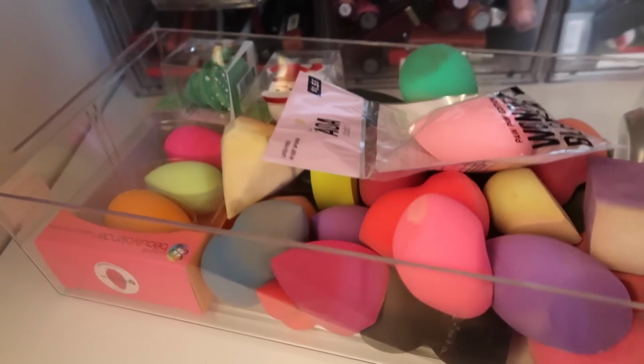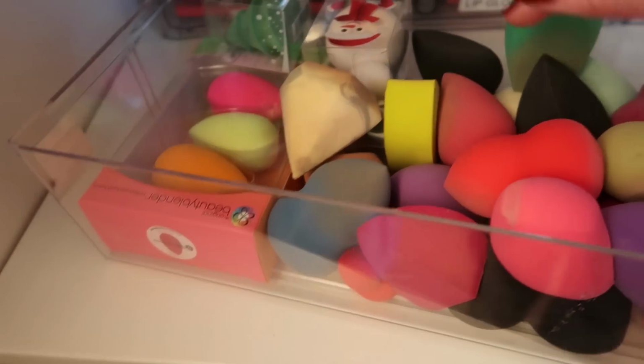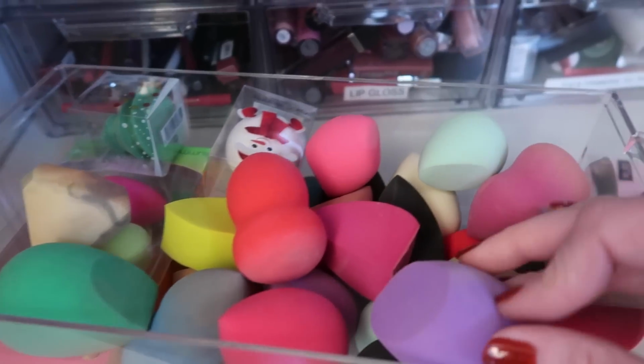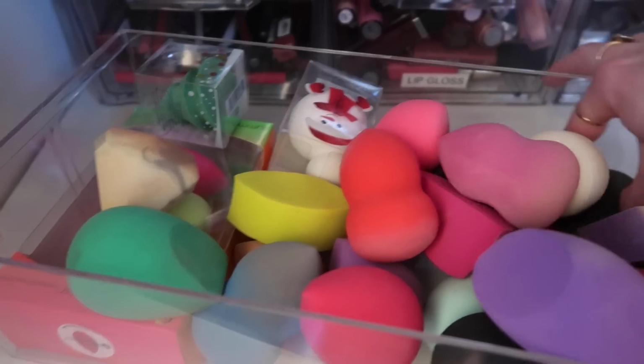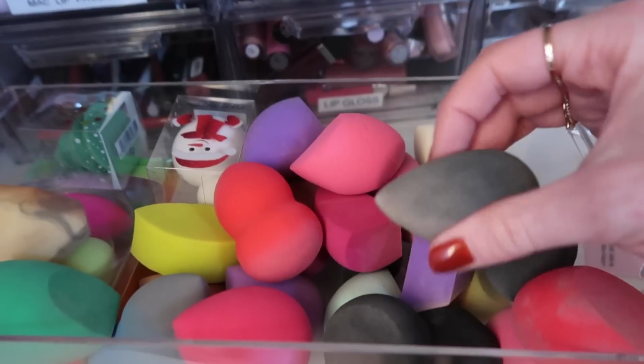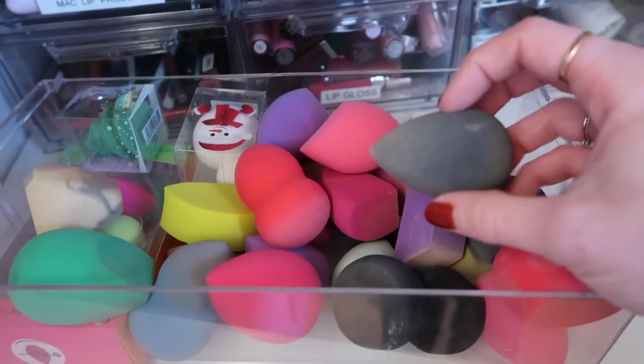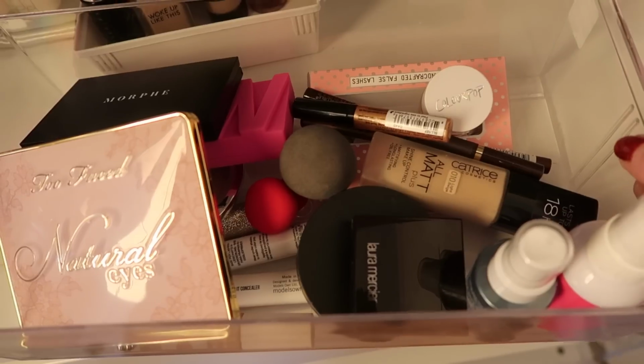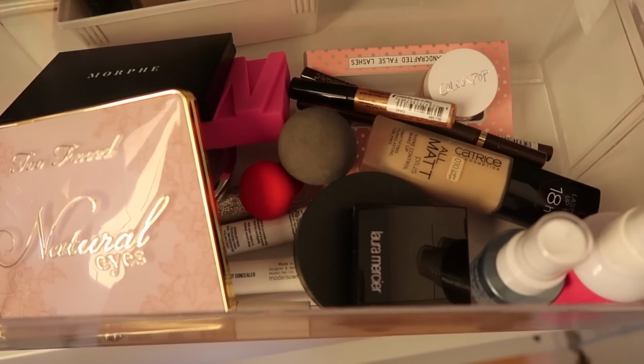All right, and then last thing, we're going in kind of reverse now, but I have so many sponges, so I figured we should try out a new one. Okay, the issue is I don't remember what these are. We could just do a black beauty blender. So I'm gonna wash this and we're gonna use this because I haven't been using an actual beauty blender in a long time. I got all the makeup goods. Now let's check out the clothes.